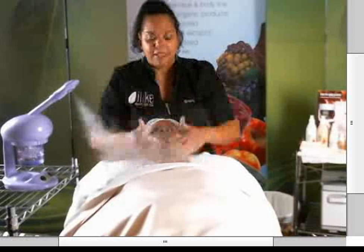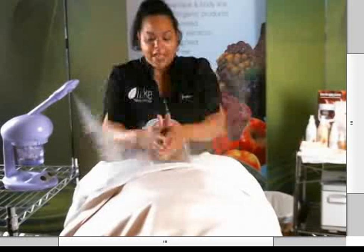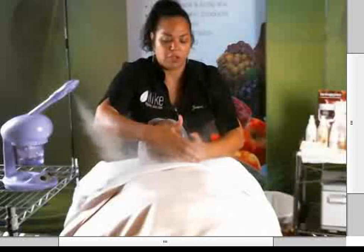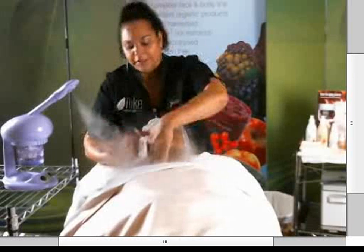Remember that this is not safe for the eye area, so do not cleanse the eye makeup with this cleanser. And be careful when you use your hands around the eyes so you don't touch the lashes during your cleansing. So that way there's no chance of getting it in the eye.